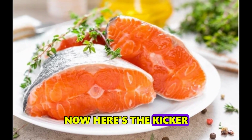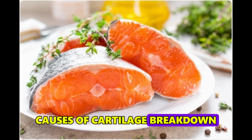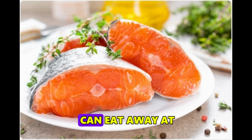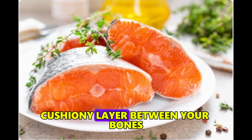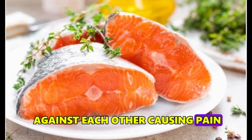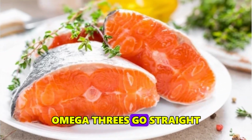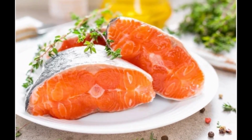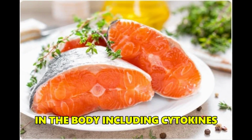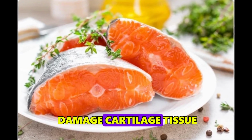Now here's the kicker. Chronic inflammation is one of the leading causes of cartilage breakdown in the knees. Over time, even low-grade inflammation can eat away at that soft, cushiony layer between your bones, leaving them to grind against each other, causing pain, stiffness, and degeneration. Omega-3s go straight to the root of this problem. They reduce the production of inflammatory chemicals in the body, including cytokines and enzymes that directly damage cartilage tissue.